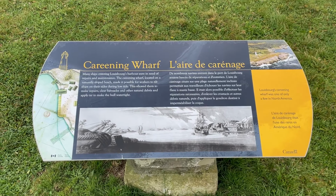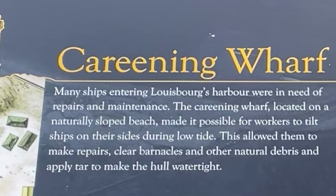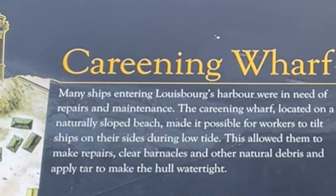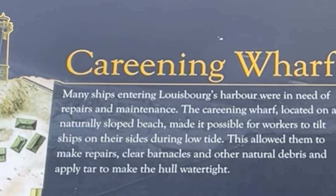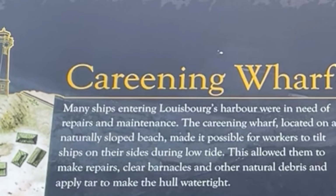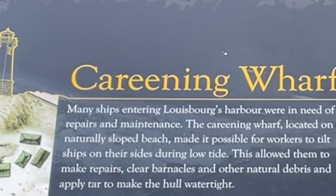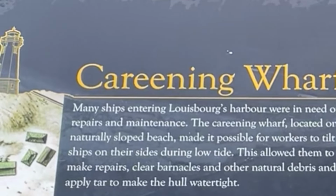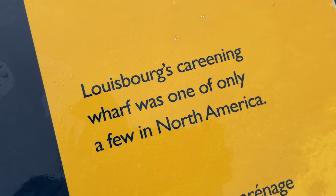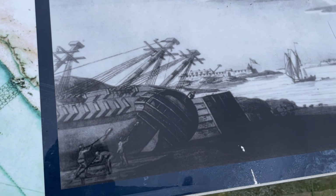I thought this was interesting. Careening Wharf. Many ships entering Louisbourg's harbor were in need of repairs and maintenance. The Careening Wharf, located on a naturally sloped beach, made it possible for workers to tilt ships on their sides during low tide. This allowed them to make repairs, clear barnacles and other natural debris, and apply tar to make the hull watertight. Louisbourg's Careening Wharf was one of only a few in North America. Can you imagine?